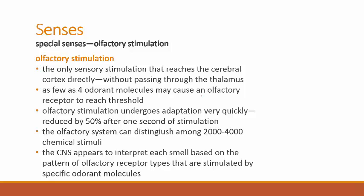What we get is that the central nervous system responds to the pattern of the olfactory receptor types that have been stimulated to recognize specific smells that are characteristic of specific products or materials. So it's the pattern: how many of one kind of receptor plus how many of other kinds of receptors, what's the ratio of the different chemicals that we're able to sense. That allows us to distinguish amongst the different smells that may be presented to the body. Okay, so that does it for olfactory stimulation, and let's move on then to gustation, to taste.